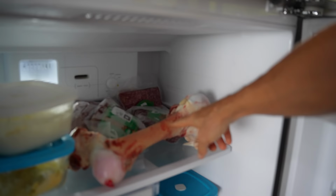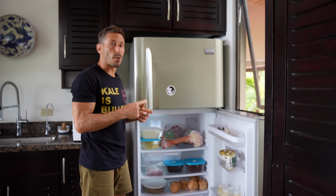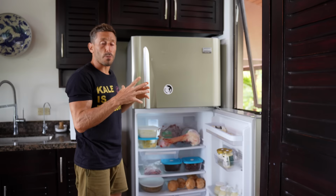Behind that, I've got grass-fed ground beef. It's 80-20. That is the fattiest ground beef that I can find. It's from a grass-fed operation here in Costa Rica that feeds real grass year-round. They don't use pesticides or herbicides on their farm, so I know that it's good quality.